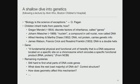Then Johann Miescher came along some years later, and he discovered a weird thing in cells called nuclein, which is now known as DNA. But it wasn't until 1952 that Hershey and Chase said, hey, it's DNA that is carrying this genetic information from generation to generation.